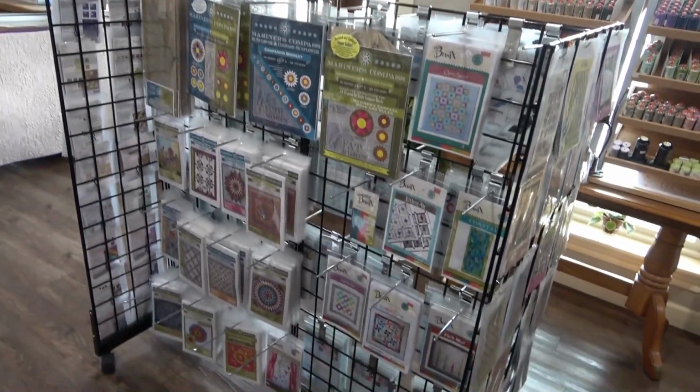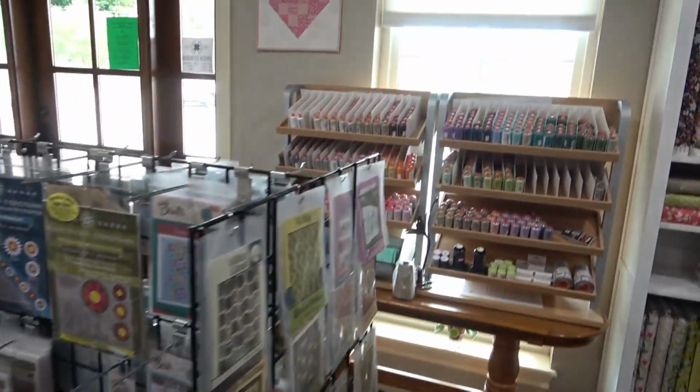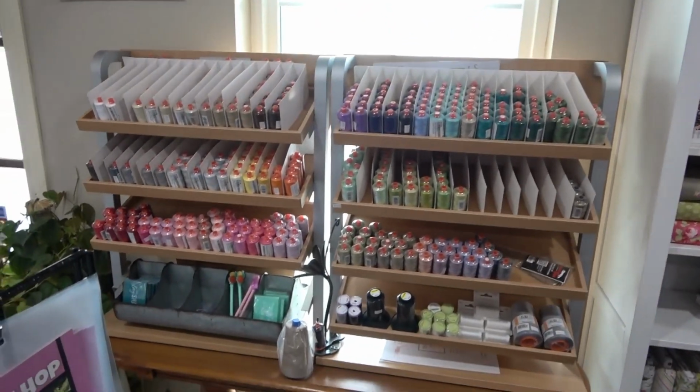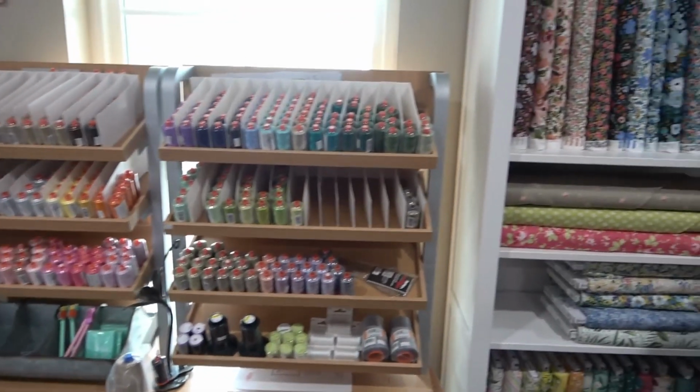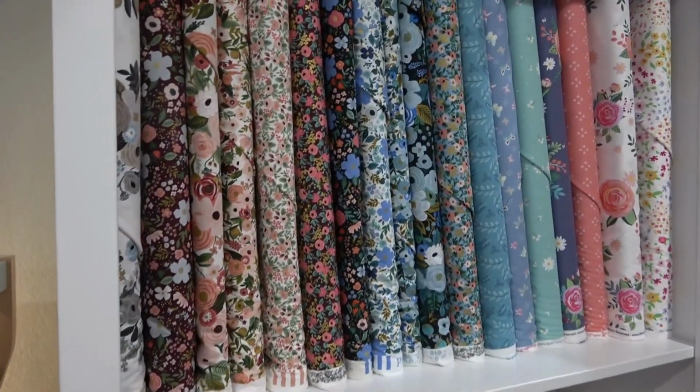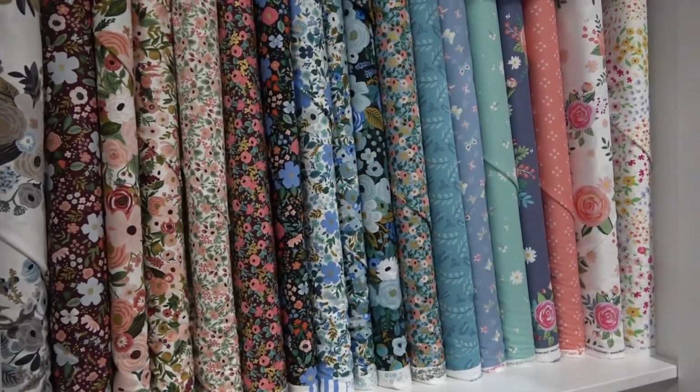This is great. And then you have got the full complement of Aurifil. Yes. Very nice. So love our Aurifil. This room we keep a lot of our newer fabrics in. So that's what you're going to kind of see as you mosey around.